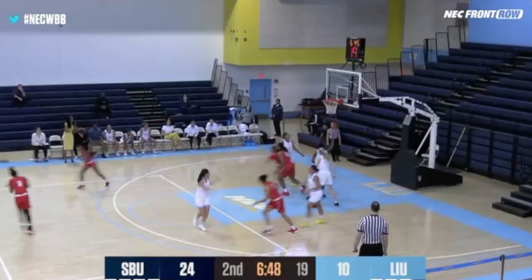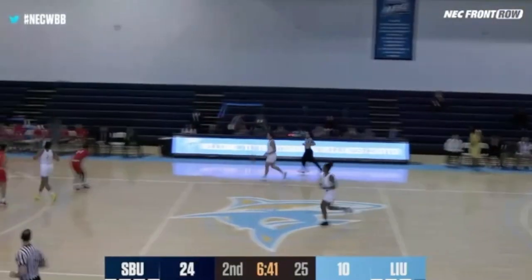Johnson, an immediate three. Too strong. Rebound being fought for. Cox with it, and she gets the layup over the double team. And a great job from Jonay Cox right there to get that work going when it's 2-on-1. Back to a 14-point lead for the Seawolves. 6:35 left to go in the second quarter.